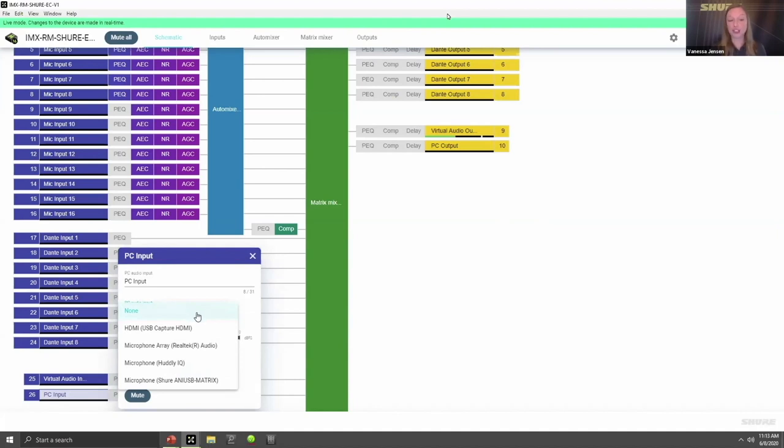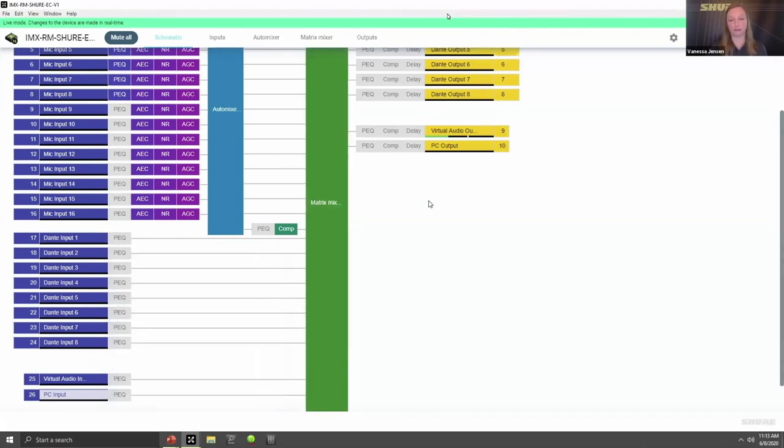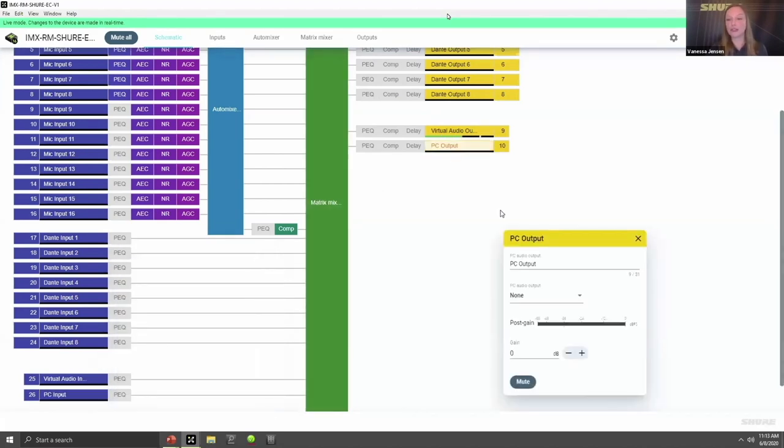So I have some HDMI, I have USB connections here that can be used to bring, again, content into my conference room. On the PC output side, on the right-hand side of your screen, I have a similar drop-down box. You'll see I have a USB connection. However, the most compelling use of this, I believe, would be to use the HDMI out to the display speakers that's in the room already.